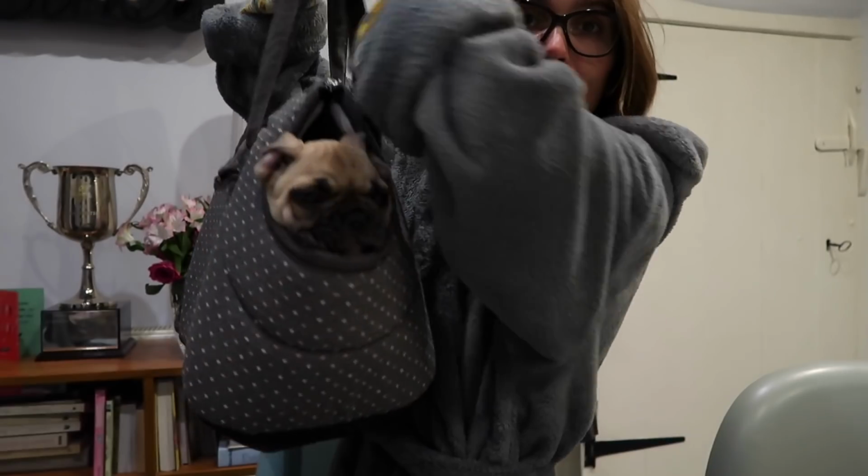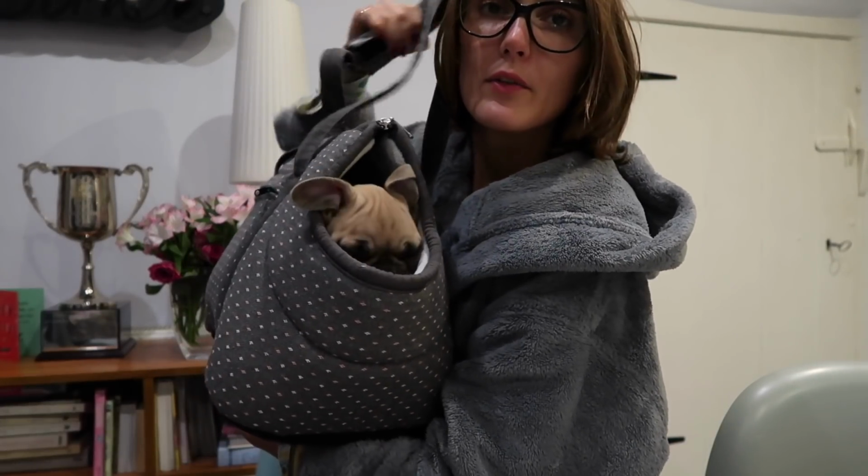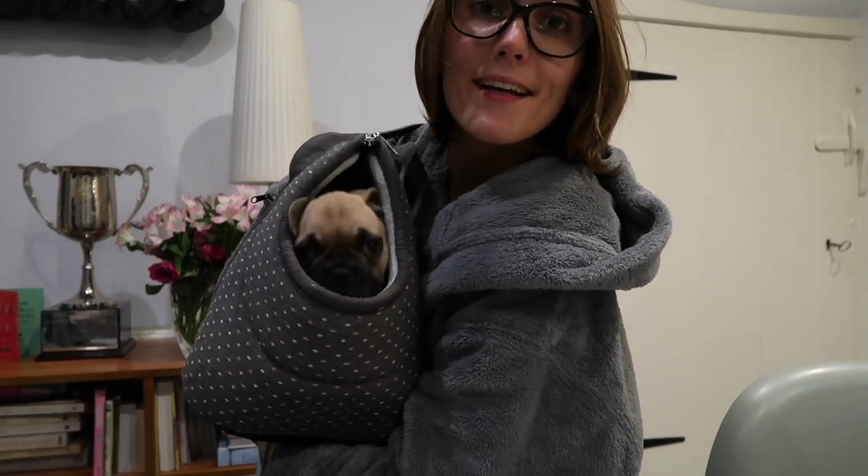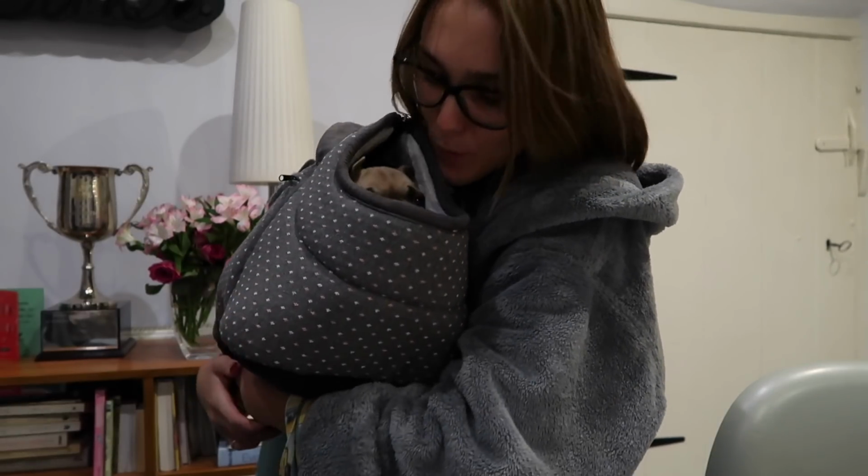As well as clothing, another thing that I would recommend is a bag. When you first get your puppy, you can carry a French Bulldog around very easily, but your hands get tired. So I have this bag that I bought just in our local garden centre, but I've seen loads of people with them.